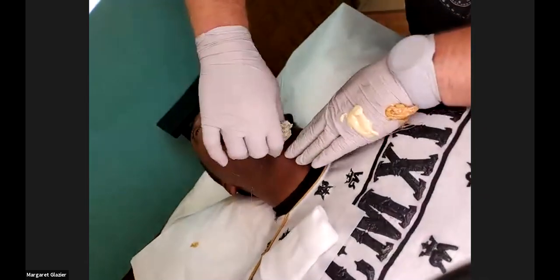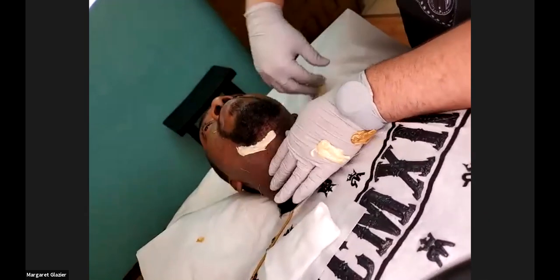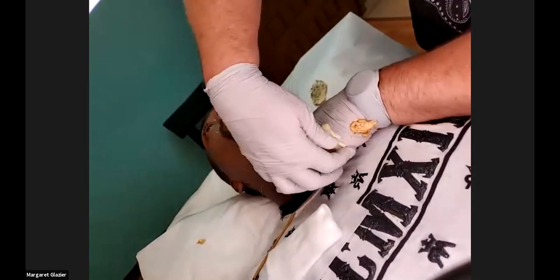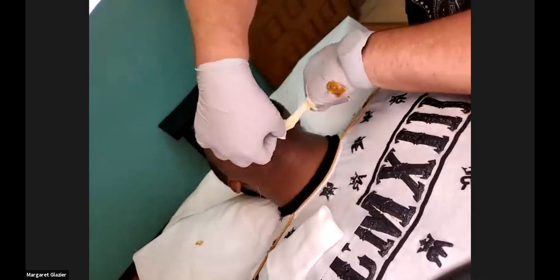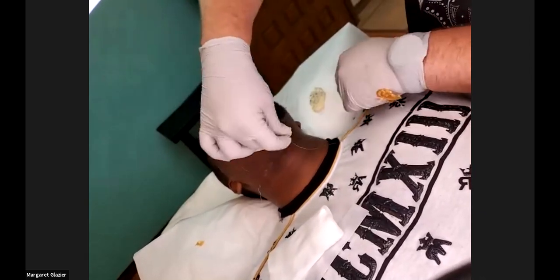Hadley, you're doing a great job. Oop. Now that's a boo-boo right there, but I have one that's a little bit more formed, so we'll use that.